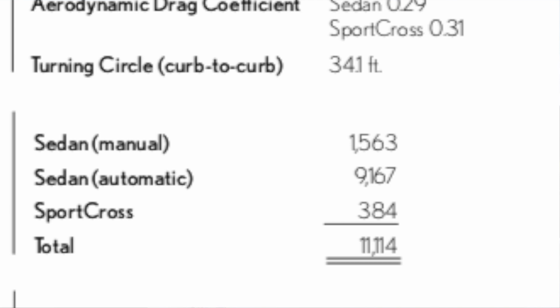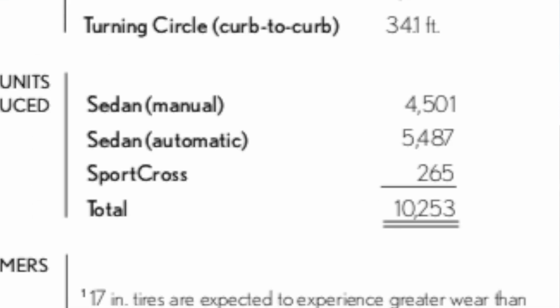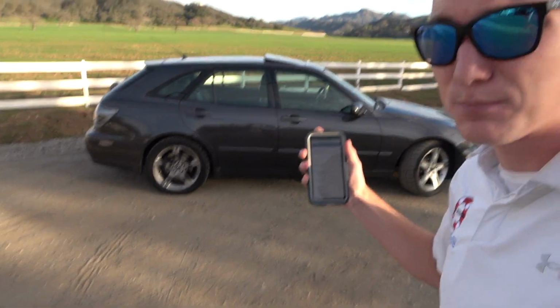In 2004, they only made 384. And in 2005, with the least amount produced, they only made 265 Sportcrosses. And that brings the total number out to 3,078 Sportcross units.